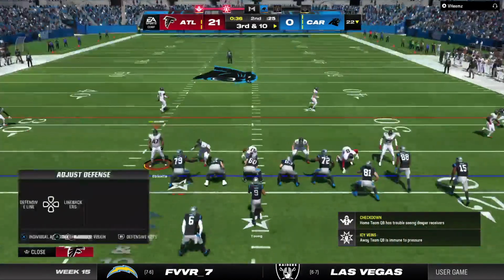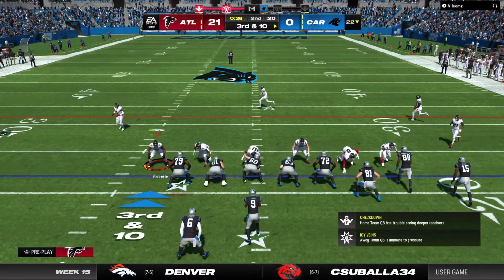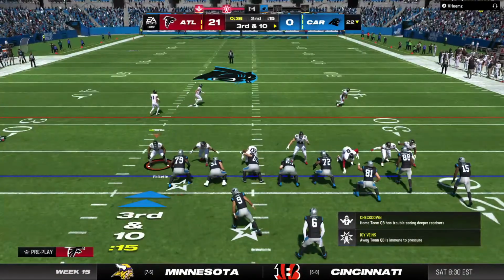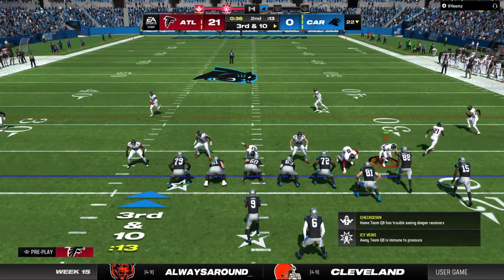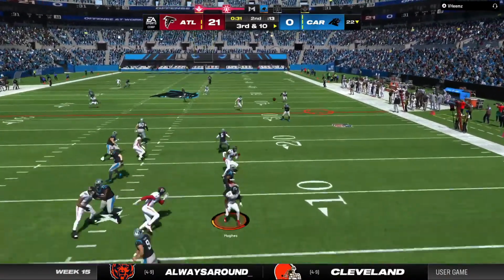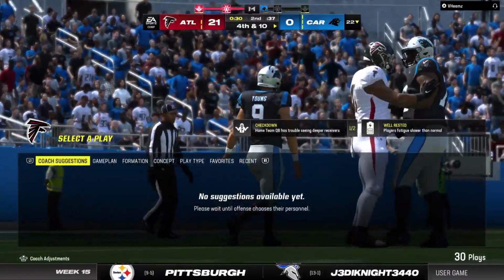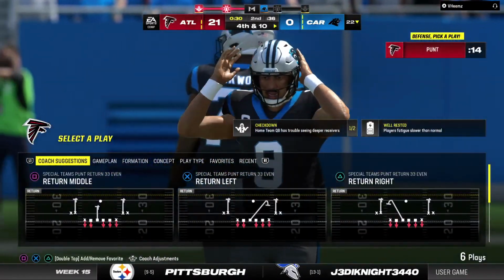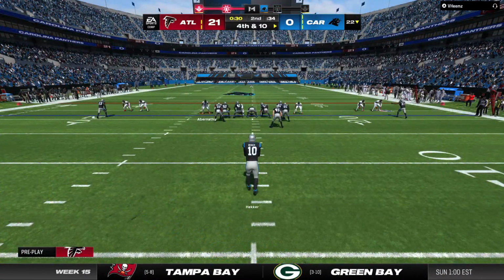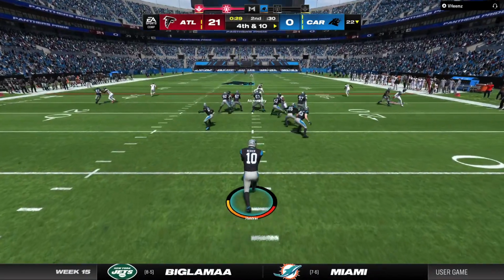Now they face a 3rd and 10 after back-to-back incompletions. Here is Young, and that will be incomplete. Not many boos just yet from this home crowd, but they may be starting soon, as I'm starting to detect an uneasy murmur through this crowd. This offense, they've been lifeless in this first half. And now here's another punting situation on 4th down.